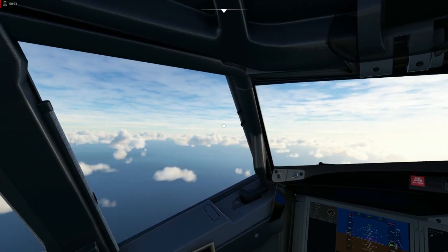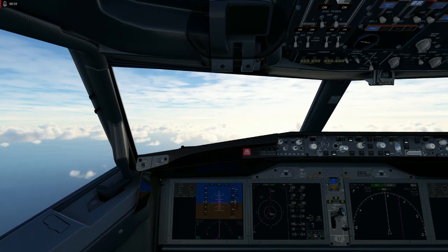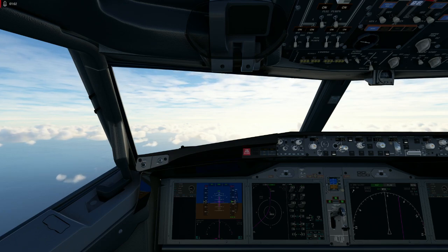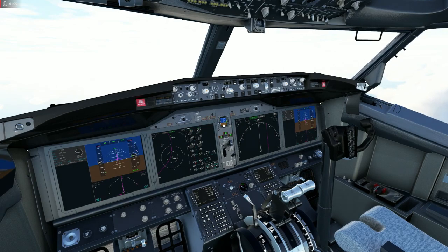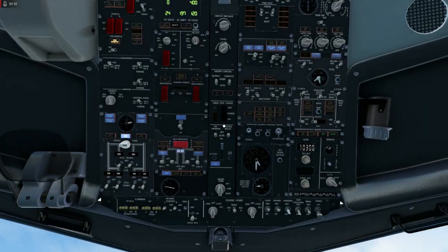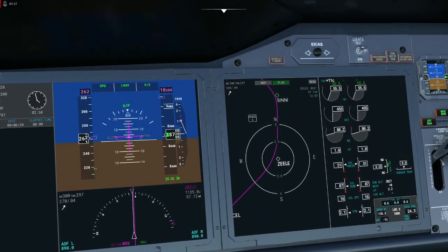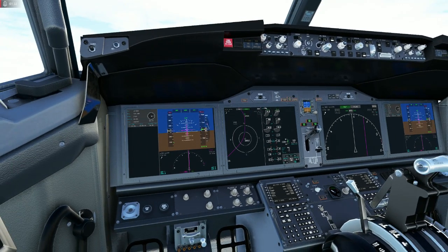Getting some nice scenery out there today. Let's have a look. We're heading towards Zealy, 56 nautical miles to our next waypoint there. Still climbing up to 10. Very, very slowly climbing out today.